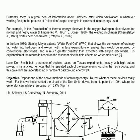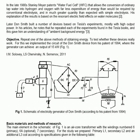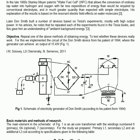Later, Don Smith built a number of devices based on Tesla's experiments, mostly with high output power. In his articles, he notes that he repeated each of the experiments found in the Tesla books, and this gave him his understanding of ambient background energy. His objective was to repeat one of the above methods of obtaining energy, to test whether these devices really do work. For this, he says, we implemented the circuit of the Don Smith device from his patent of 1999, where his generator can achieve an output of 15 kilowatts.